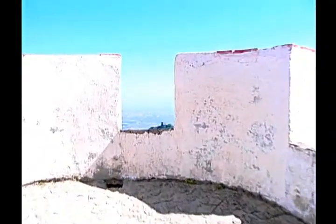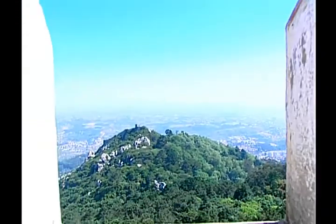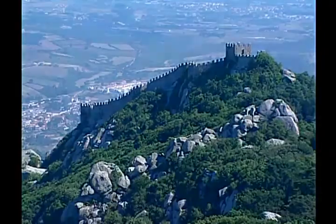The views are spectacular. From this castle, you can see other castles dotting the countryside below.